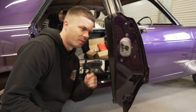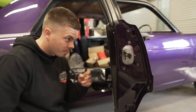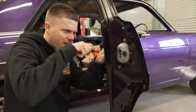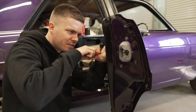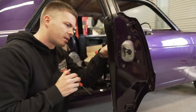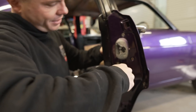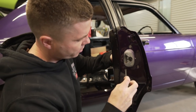All right, so we're gonna pull the actual mechanism out because we found the handle works fine, but you'll see when we pull this out, the mechanism behind it is just gunked up. It's just grease and grime, but it could also be from when they dead-bolted into the door. It could be that as well. So we're gonna take it out, hit it with some degreaser, and hopefully clean it up and then put it back in, and it should work nicely.